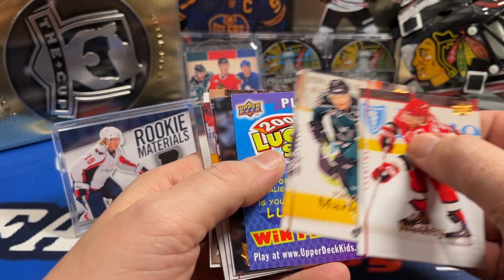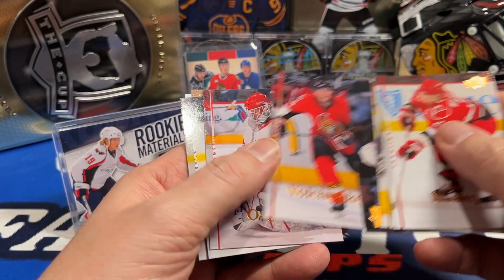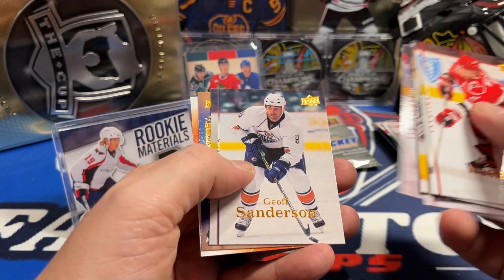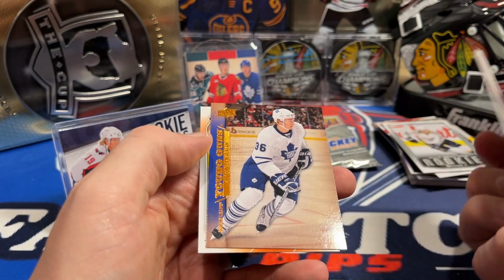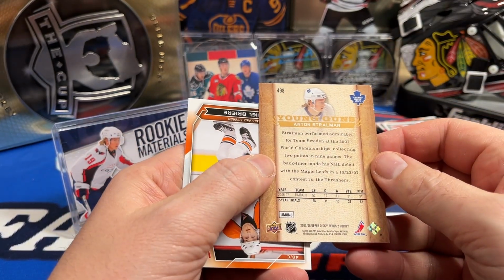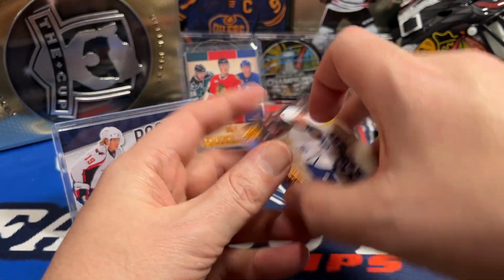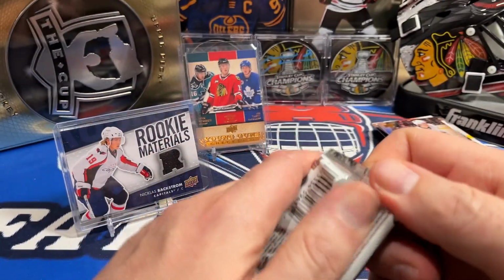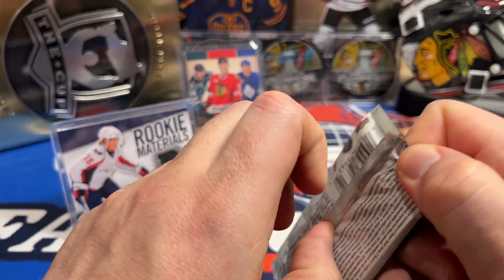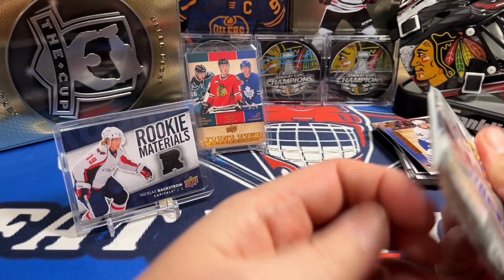Glenn Wesley, Patrick Marleau, one of those bad boys, Brad Stewart, Volchkinov, Osgood, Jeff Sanderson. We have one more Young Gun. And we have Anton Strawman. Not the guy we're after. Daniel Briere. I like Daniel Briere. Yikes. The Young Guns were not great for us in this box.